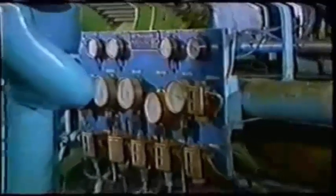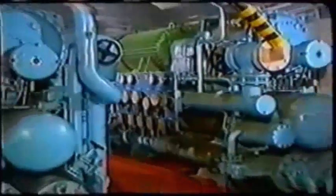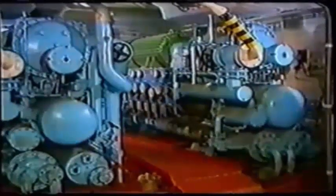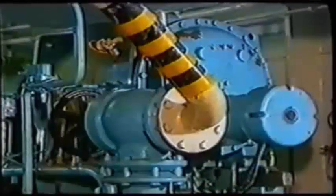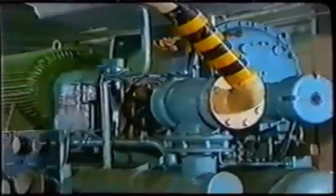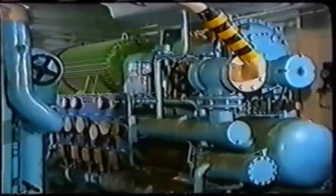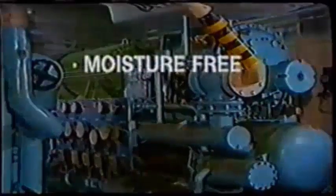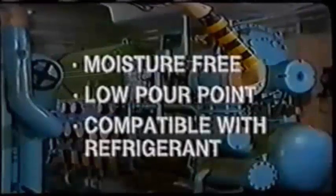In all modern refrigeration systems, the refrigerant is a Freon-type product, often R22, and the lubricant has to mix with the refrigerant in the compressor. Although oil separators are fitted on the outlet side of the compressor, there is always a certain amount of lubricating oil carried over with the gas into the evaporator coils, and then back to the compressor. For this reason, refrigerator oils have several critical requirements. They must be moisture-free, they must have low pour point, and they must be compatible with the refrigerant.